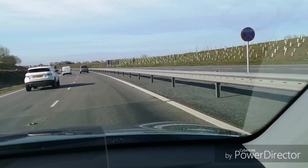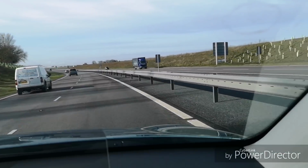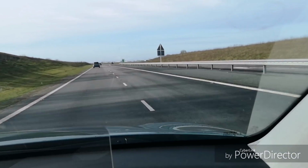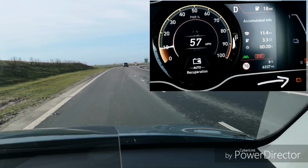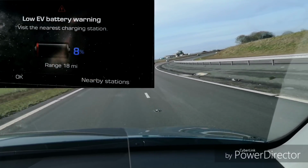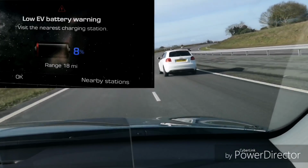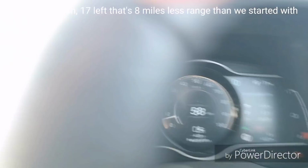No, that's reduced power. That's sport mode, full foot down, and that is no way accelerating as fast as it used to. So there's no turtle appearing. Ah, we have an orange battery light. Oh, low EV battery warning, 8%. So we have a message on the screen, low EV battery warning, 8% with range of 19 miles left. So no turtle yet, but I can swear this is nowhere near as performant as it should be.